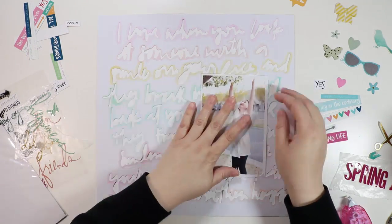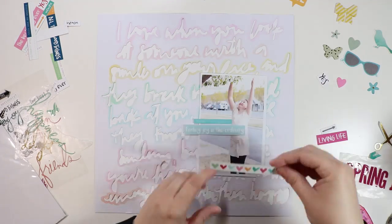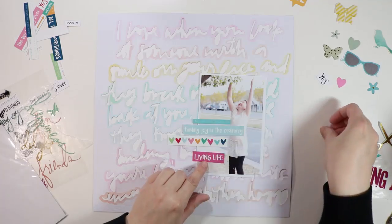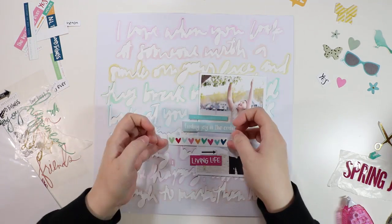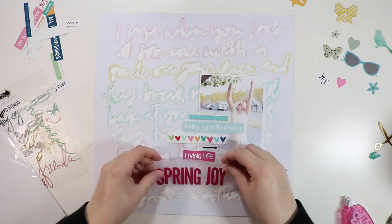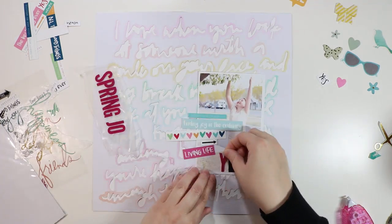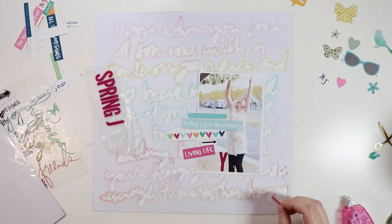So now that I've gone through all of my embellishments, I'm going to go ahead and start gluing things down. So I start with my photo, and I did kind of tuck it underneath some of the areas where the words are kind of coming up at the bottom. You can kind of see it's just tucked in there. And then I'm layering all of those pieces on top of my photo and along the left-hand side of it.